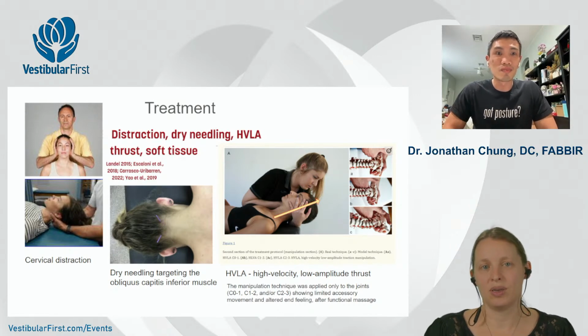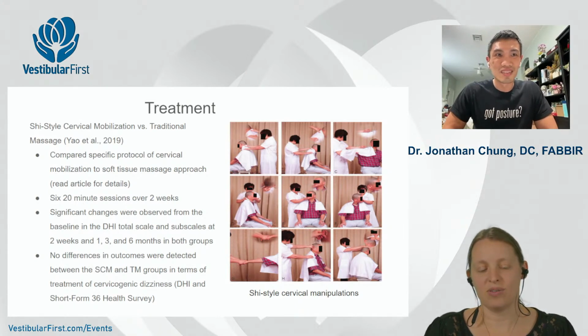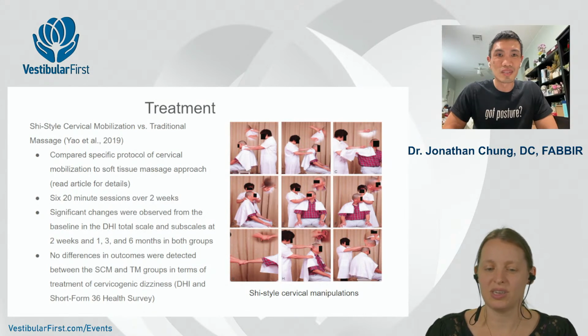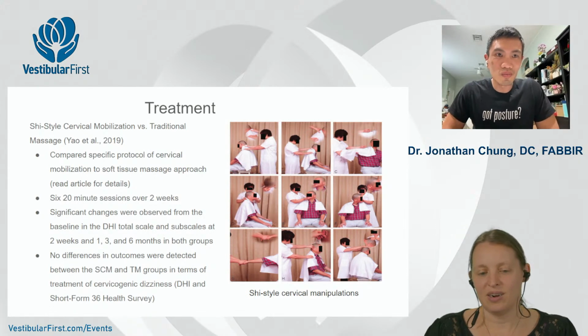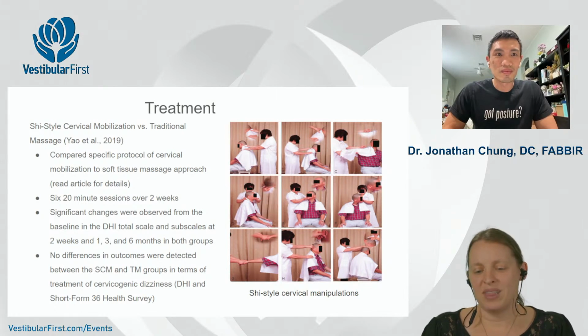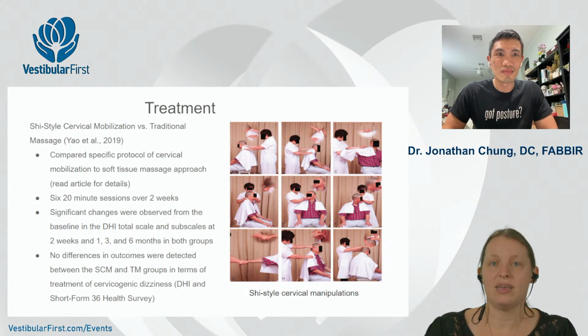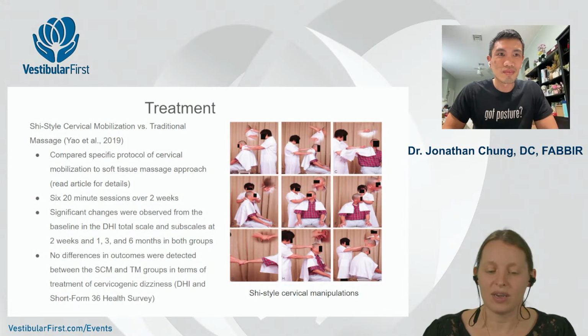Sure. Absolutely. Soft tissue, can't ignore the old massage. So, again, not a ton of research. I did find an article comparing what they called cervical mobilization with traditional massage, but they had a very specific protocol, and you see it pictured here on the right for the cervical manipulations. They are rolling the muscle in this direction, and then rubbing the earlobe. I'm not saying this isn't a valuable method, but it's something I was definitely unfamiliar with, and it seemed to be very specific.